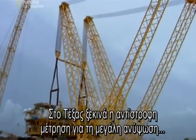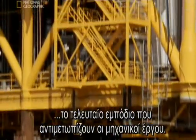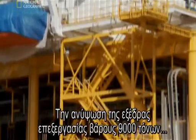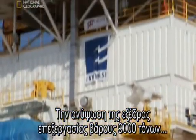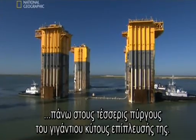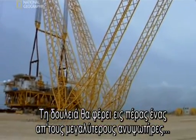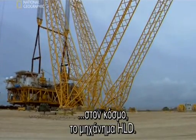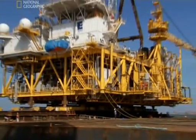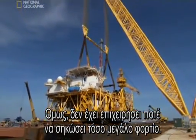In Texas, it's countdown to the big lift, the last obstacle facing the project engineers. Hoisting the nearly 9,000-ton processing platform onto the 4 towers of its behemoth flotation hull. It's a job for one of the biggest lifters in the world, the Heavy Lift Device, or HLD. But it's never attempted a load this large.